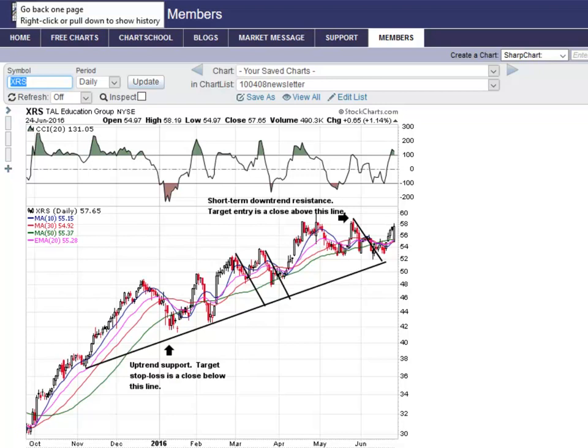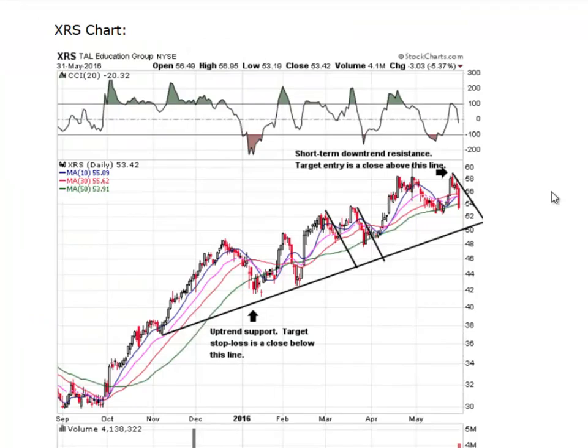So that's a really good trading setup that we look for. You want to see a long-term confirmed uptrend for at least several months. You want to watch those pullbacks back to the uptrend support, and wait for the price to close above that short-term downtrend, and that's basically what we look for. But again, it's only on the top stocks.